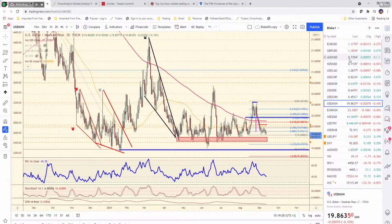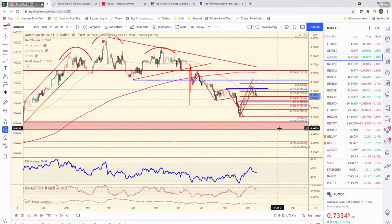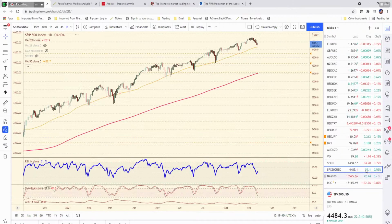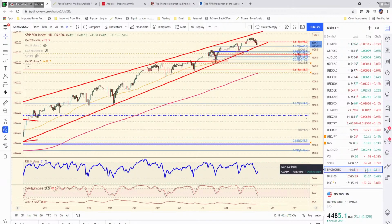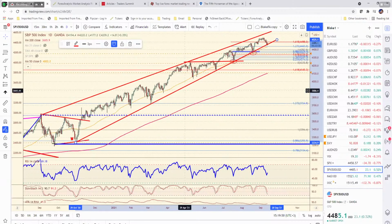I guess you could say the same thing about the Aussie. I mean, the Aussie is weak as well. But we have to respect the fact that the S&P is at current levels and at highs and holding. And let me just redraw then the way that the trend line was originally drawn, for the last several months that we've had, we are holding that really key level of support. And that I think we have to be respectful of.